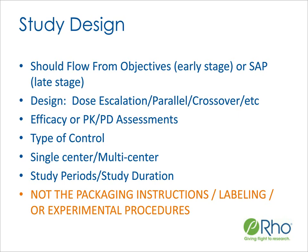So what is the design? Dose escalation, parallel, crossover. Is this an efficacy study? Is this a PK or PD study? What type of control are you using? Blinded? Is it single center or multi-center? But it can be written generally in 2 paragraphs.